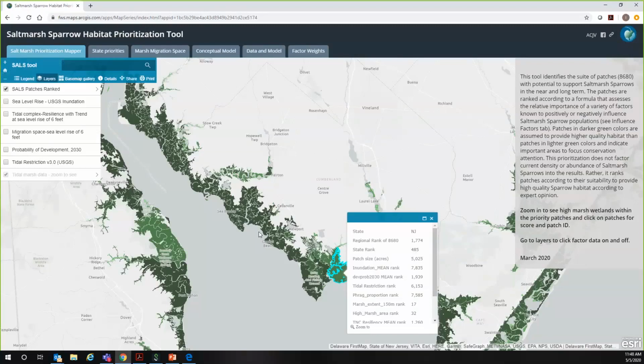And so whether it's a positive or negative factor, if it has a rank closer to 1, it means it's the best possible set of conditions, whether that's high marsh area or probability of development or whatnot. It's always ranked from best conditions to worst, if that makes sense. And then the overall rank reflects that as well: what we think would be the best patch to work in versus the worst patch.